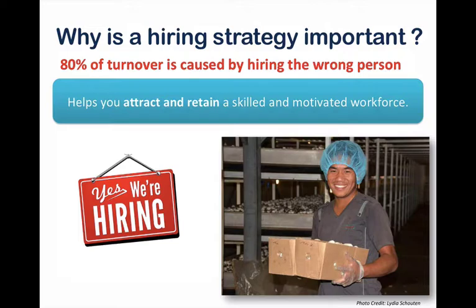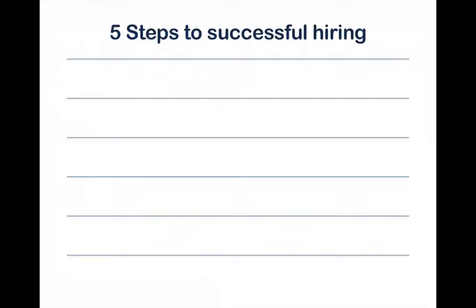Why is an effective hiring strategy important? Did you know that 80% of turnover is caused by hiring the wrong person in the first place? Having the right recruitment process in place helps you attract and retain a skilled and motivated workforce. Hiring the right people for the right job is essential to your business success. Poor hiring decisions reduce productivity, motivation, and morale, and also increase the turnover for your business.